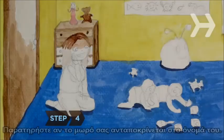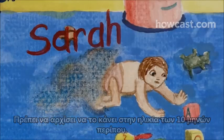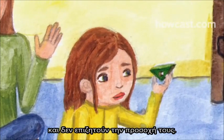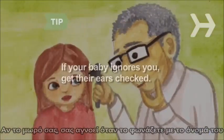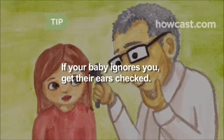Step 4. Note whether your baby responds to their name. They should begin to do so starting around 10 months. Babies with autism often ignore people trying to get their attention and don't solicit anyone else's attention. If your baby ignores you when you call their name, get their ears checked. They might have a hearing impairment.